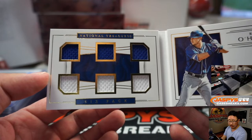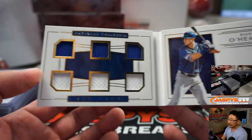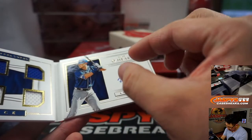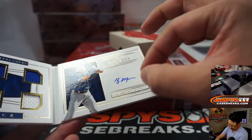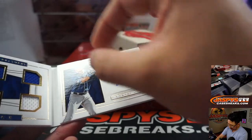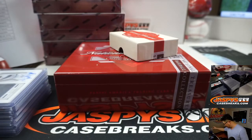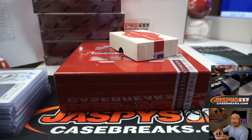Royals. That goes to Big Rig, Brett. I like Ryan's autograph. I just wish I could stretch it out a little bit. I just want to grab that end and... Needs to be a little bit bigger. Ryan, you got to use the entire canvas. But a nice one for Brett.